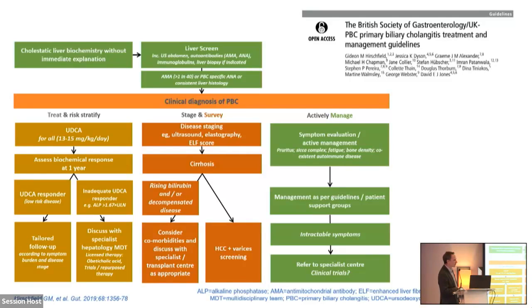Once we've made the diagnosis of PBC, the current approach is these three pillars of care. Firstly, treatment and risk stratification. Everybody starts treatment with ursodeoxycholic acid. Just to remind you, everyone receives or should be receiving ursodeoxycholic acid at a dose of 13 to 15 milligram per kilogram per day. We wait about 12 months and have a look at the blood test to see what the biochemical response to the ursodeoxycholic acid is. If there is an adequate response, we stick with urso. And if there is an inadequate response, then that case is discussed with a multidisciplinary team, a team of experts, to decide what second-line treatments might be suitable. The current second-line treatments that we use in the UK are obeticholic acid and bezafibrate.